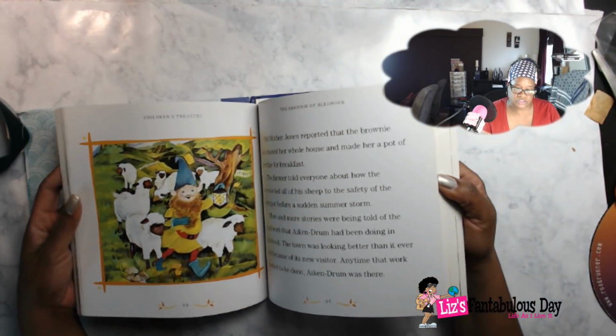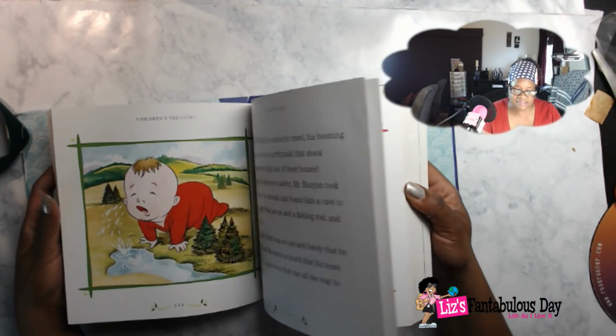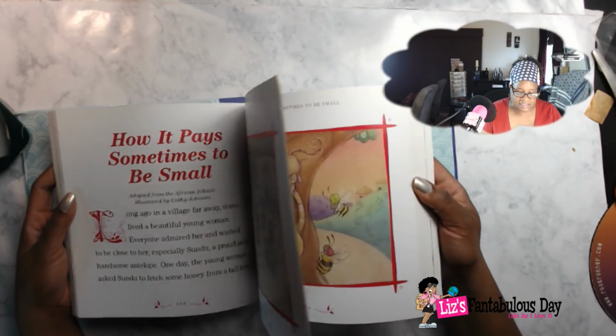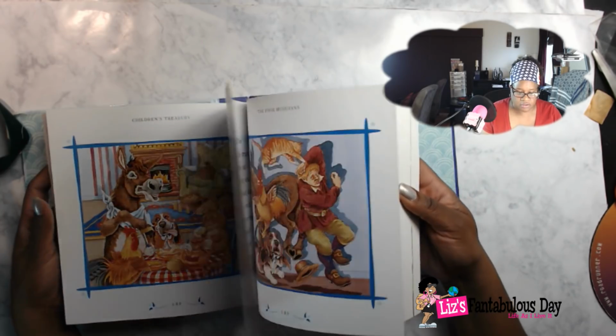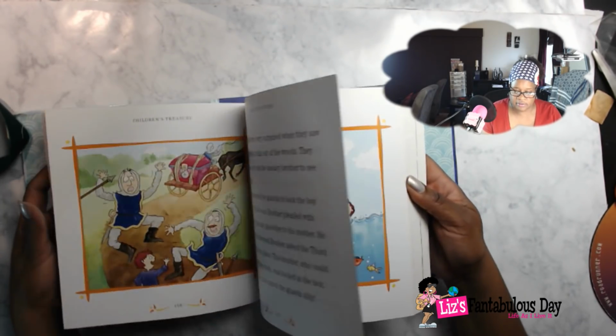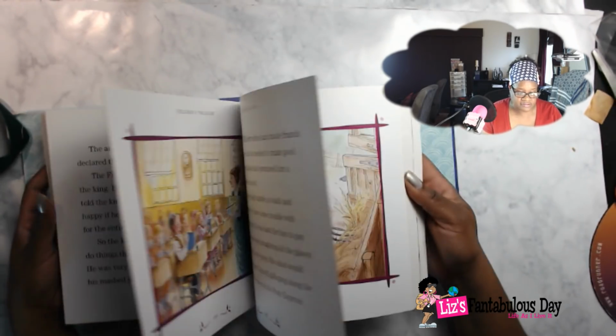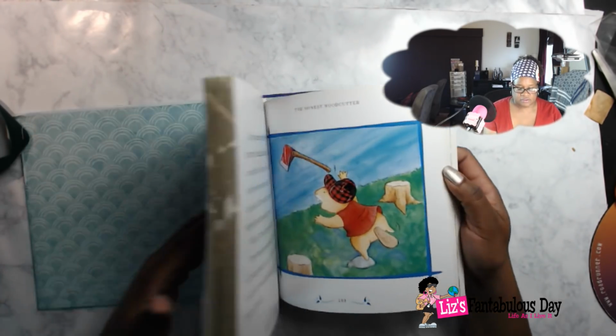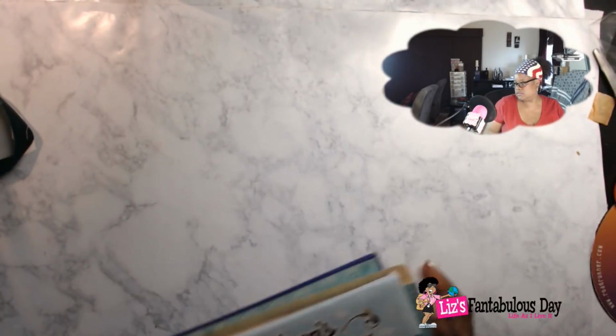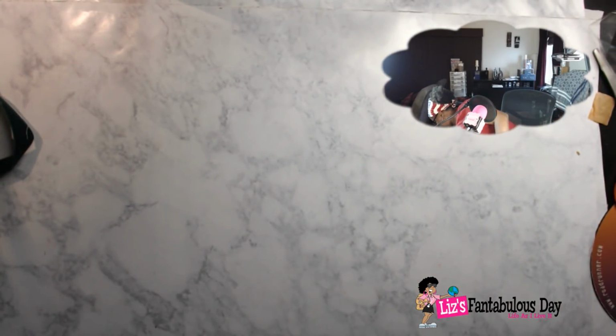And I love using the children's pages because it adds a lot of whimsy to the books themselves. And I actually see people of color in this book. That's nice. A few. I can always find a few people of color. Not a lot, unfortunately. And so that's going to be nice. So let's put you aside.